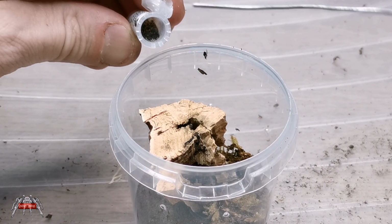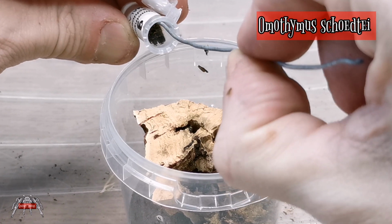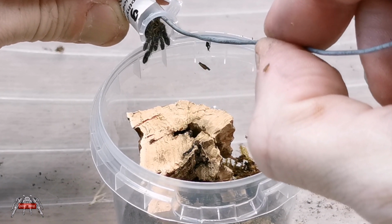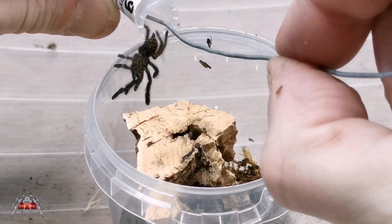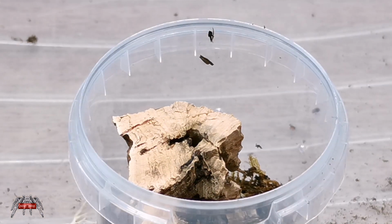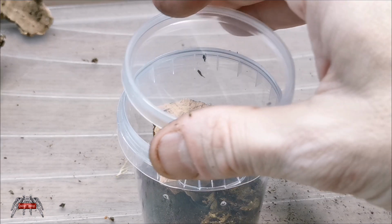Next up we have the Omothymus schioedtei, or however it's said, I still can't say that. I'm usually pretty good with the binomial names, but this one just gets me every time. You see, this one went in pretty easily, nice and chilled, just how we like it.